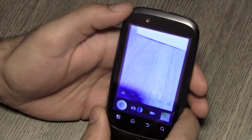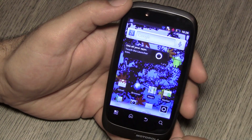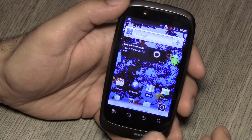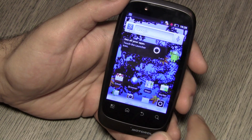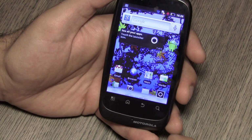So till then you're stuck to just Skype calling, and the latest version of Skype supports video calling on this, and you'll be able to make video calls without any issues over the internet and not over your regular 3G connections. You can use Skype and Fring using the 3G data, not using the 3G video call mode. So that's something which is there.